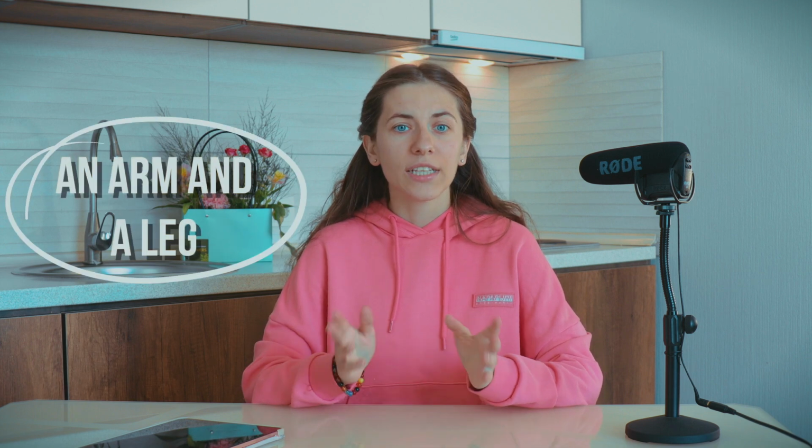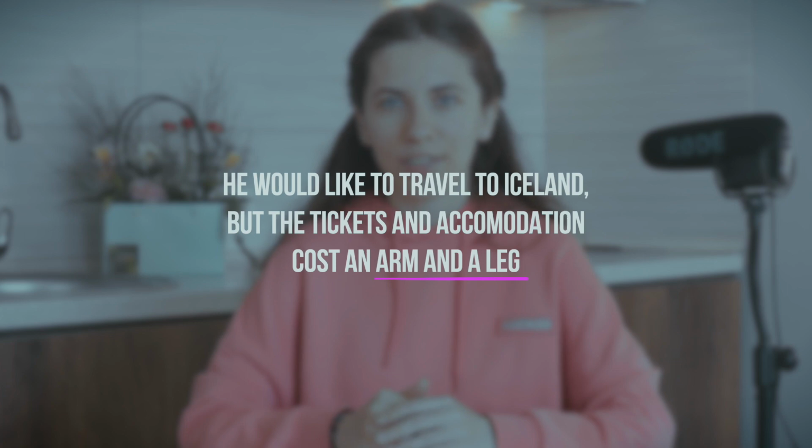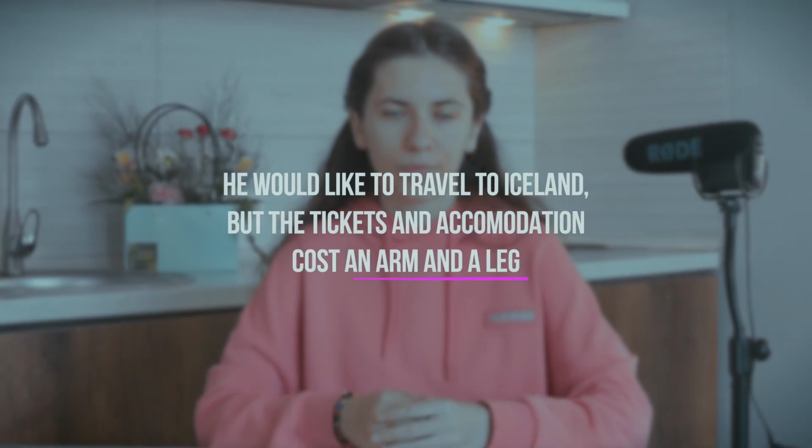Well, probably the most commonly used idiom to describe something that is expensive is to cost an arm and a leg. Let's try to use the idiom and make up a sentence. Don't forget to share your answers with us. He would like to travel to Iceland, but the tickets and accommodations cost an arm and a leg.